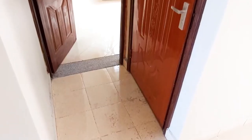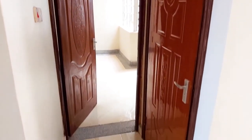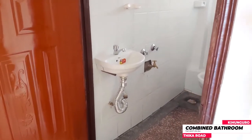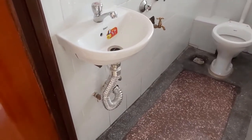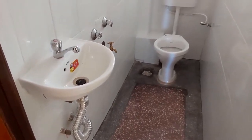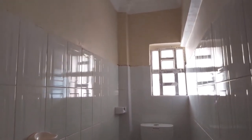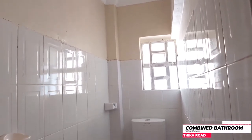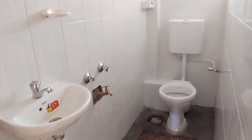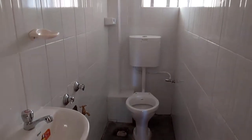Heading on, let me take you to the combined bathroom. This is the combined bathroom section, and I love the quality of the doors used in this apartment. I love the fact that these bathroom walls are well tiled, but I don't like the flooring used in this bathroom. So kindly let us know in the comment section what you think about this bathroom.